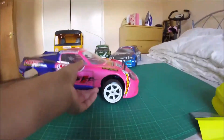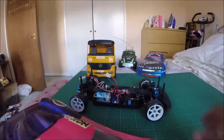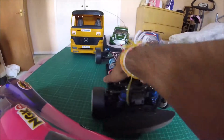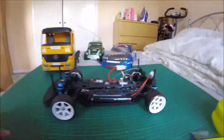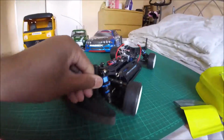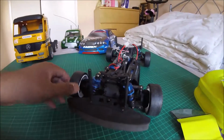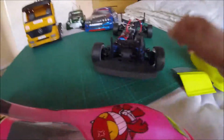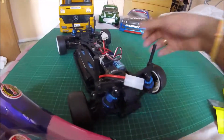My reason for getting this body shell was so that I could have a play about with it. Let me just take it off. That's the actual car itself. As you can see, it's still got everything original that came on. The only thing I tried messing about with was lowering the shocks and trying to adjust the camber, and it's not like a proper Sakura or one of those expensive kit things that you build up from the ground up.